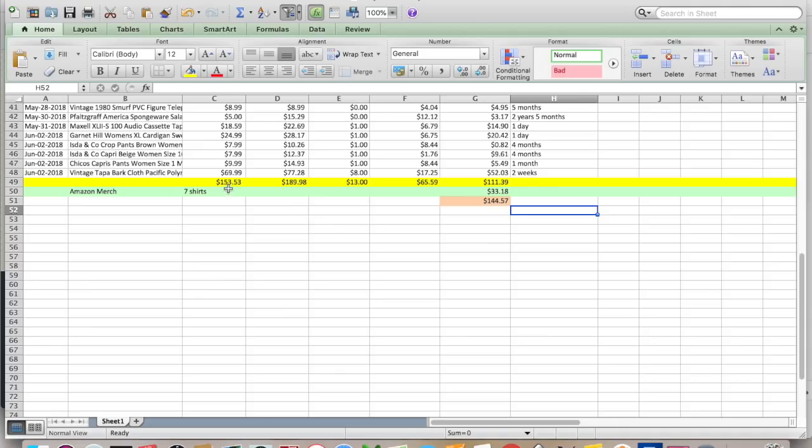Looking at the numbers, $153.53 is what everything sold for, $189.98, including the shipping they paid. Cost of goods, $13, $65.59 for shipping and fees, for a total profit, $111.39. That's okay, because last week was good, right? So you just got to average over the whole month and then compare it to last year, and I'm still ahead, so it's all good.